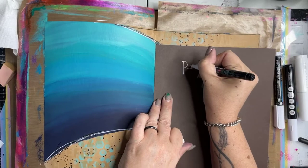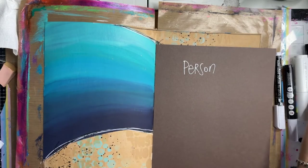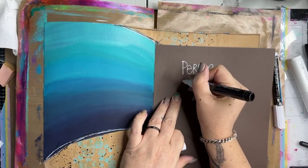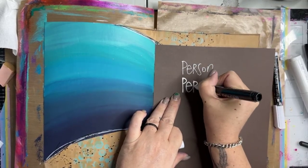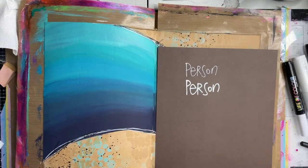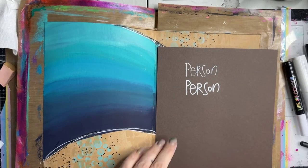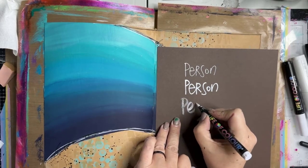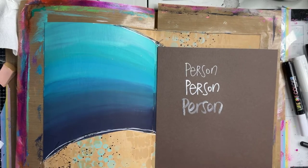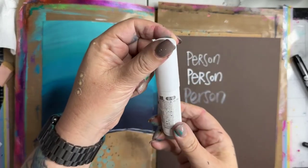Because I want to grab something dark to practice on to test my pen width. I've got four white pens here. I've got three Life of Colour and one Pilot Pintor. So I need to make sure that they are all working. And work out which one I want to use. So that's my thin one. Oh, I like that one.